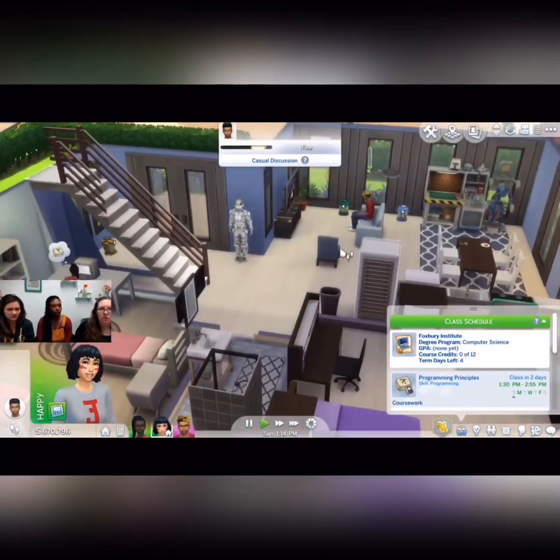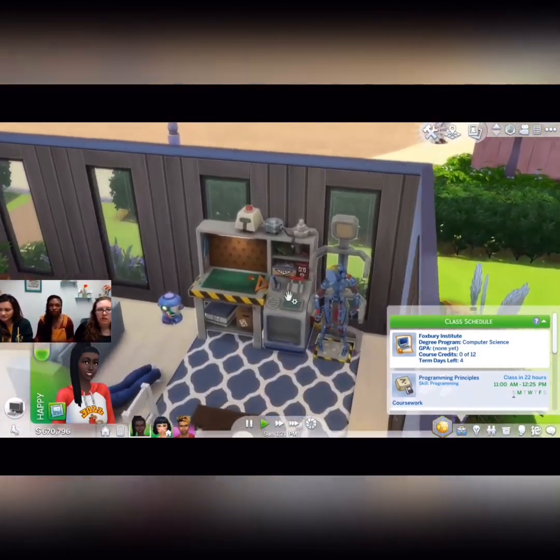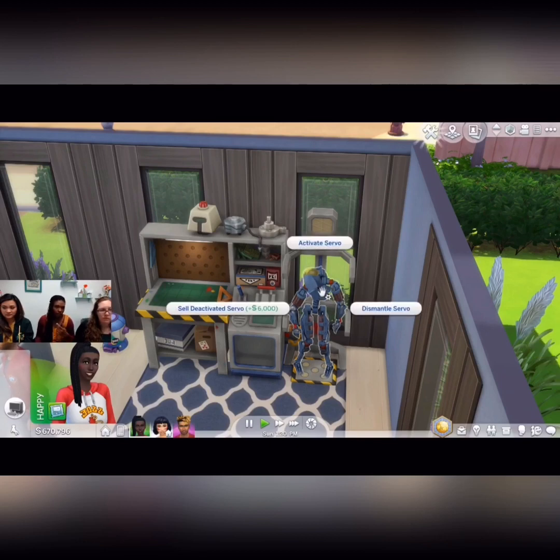Okay, so who would you like me to activate? Actually, the first sim down there, she's the one who built him, Aubrey. So I've already pre-built this servo bot. It's kind of the top tier reward for the robotics skill. And as you progress through the robotics skill, you'll be able to make all kinds of things on this robotics table. If you want to click on it, you can go ahead and activate servo.